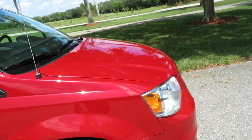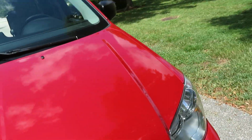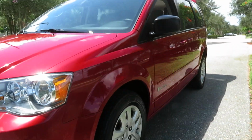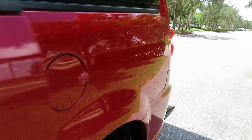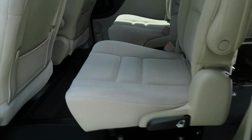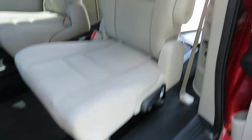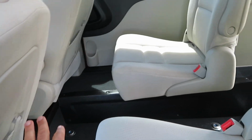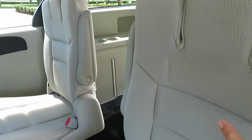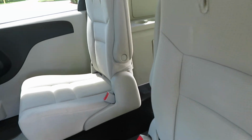As you can see, the paint and body is in pretty near flawless condition. Inside and out, it's laser straight down the sides. Very nice. Dual side entry doors. Very, very nice. These jump seats also fold away, so you could pull a wheelchair all the way up to the front. You could also have one in the back. It does have all of your restraints and seatbelt in place.